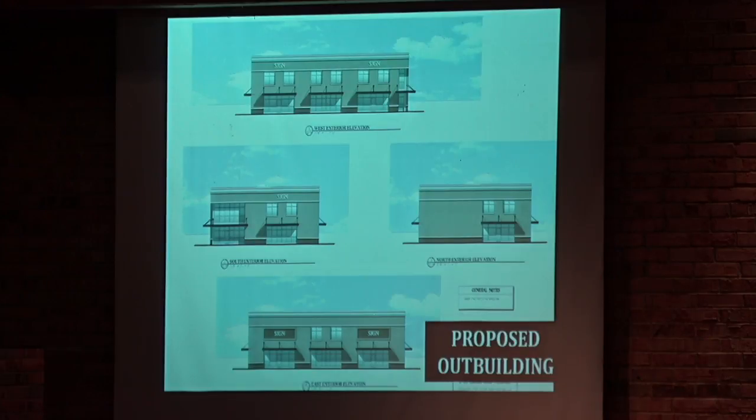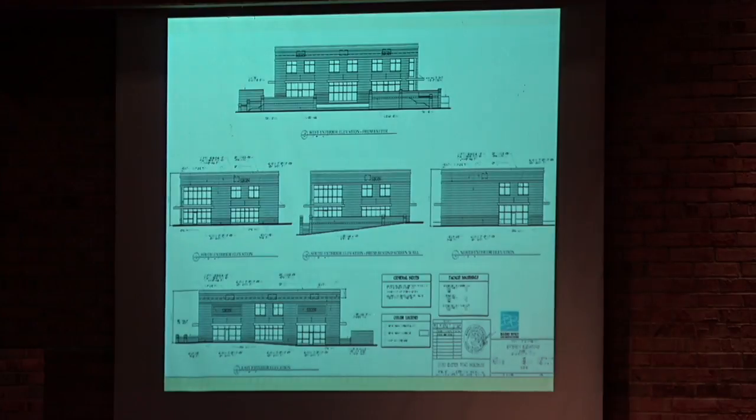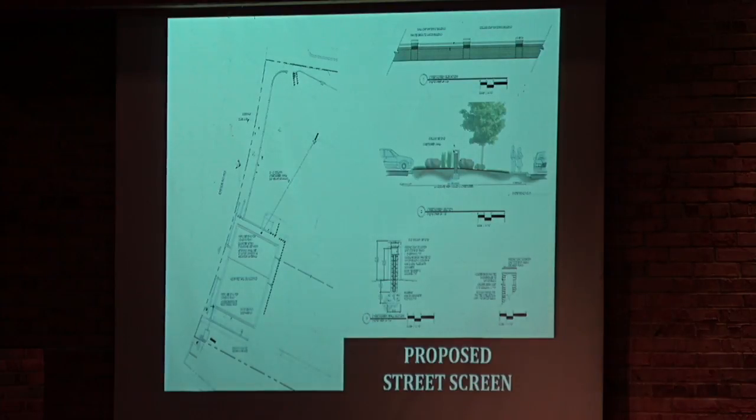The outparcel building, again, 7,000 square feet with entrances on the north and south side. On the street side, this is the side that would be facing Exeter. This is the side that would be facing the parking lot. And then the south side of the building and north side of the building. This is just a little bit more detail on the architecture that was within your packet. The street screen, as you can see, extends down the frontage of the proposed outparcel building and does conform to the smart code requirements. This hasn't changed much from the multiple iterations that you've seen.